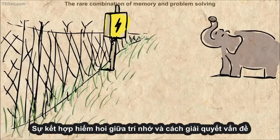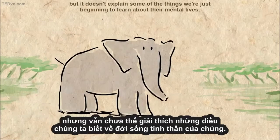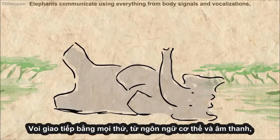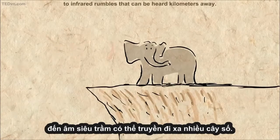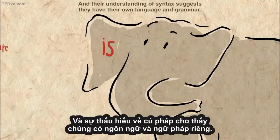The rare combination of memory and problem-solving can explain some of elephants' most clever behaviors. But it doesn't explain some of the things we're just beginning to learn about their mental lives. Elephants communicate using everything from body signals and vocalizations to infrasound rumbles that can be heard kilometers away, and their understanding of syntax suggests that they have their own language and grammar.